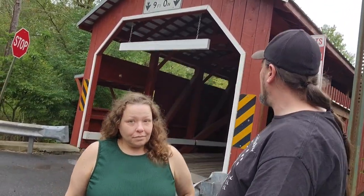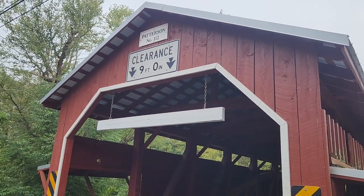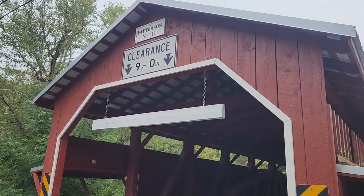PA Outdoors couple. We're on Roarsburg Road connecting with Hartman Hollow, and we're here at the Patterson covered bridge, Bridge 112, Columbia County, Pennsylvania. And there's a little bit of a lull in the traffic, so let's go check it out. Guys, here we are.